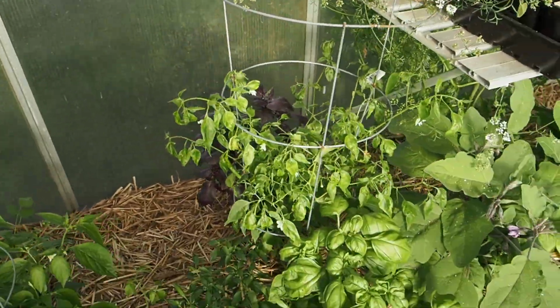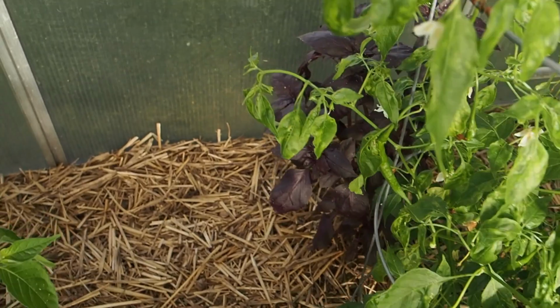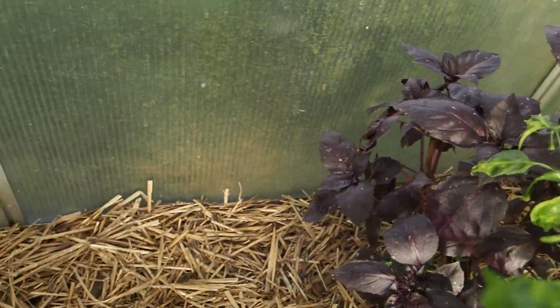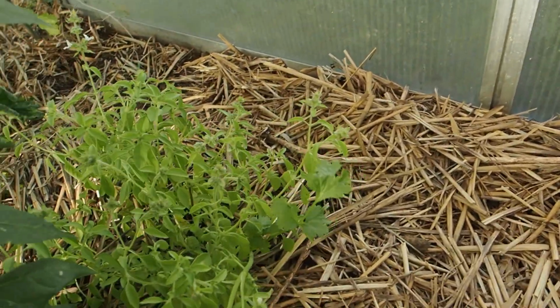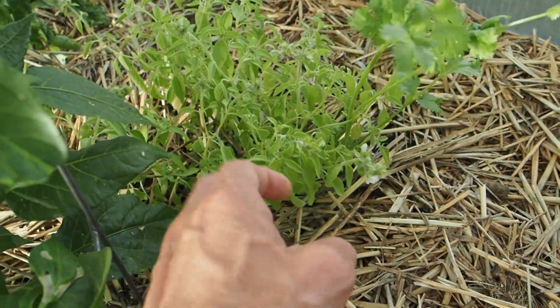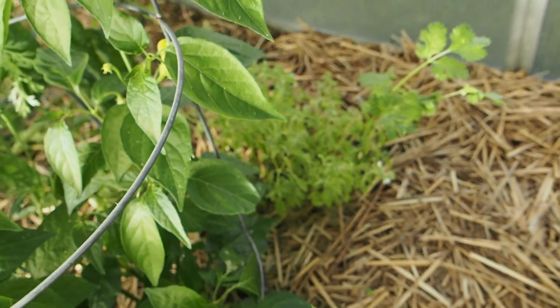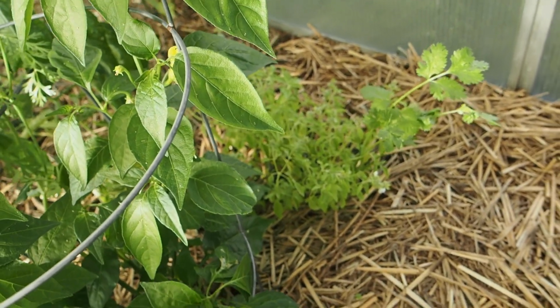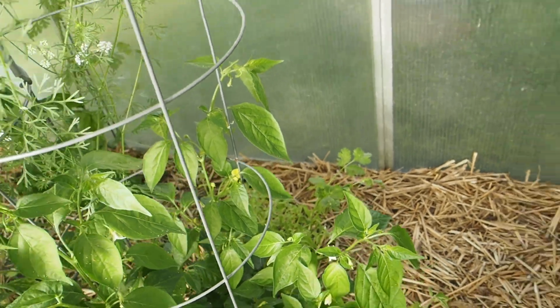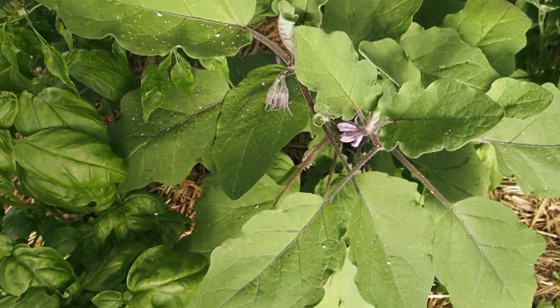And then we've also got basil in here. So I've got some green basil. I've got the purple basil back there. And then this one down here is the lime basil, which all it seems to want to do is flower. So I'm constantly removing the flowers from that one, and it doesn't seem to want to grow that much. The leaves are really small also, but it has an interesting taste. It does taste a lot like limes.